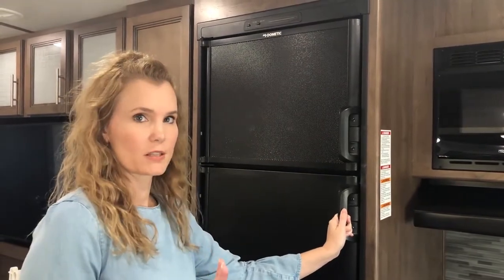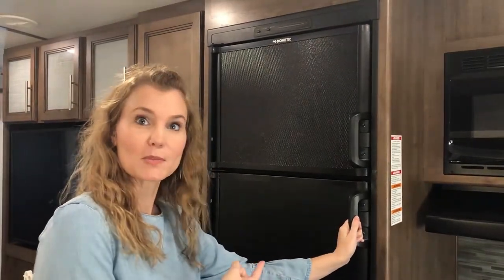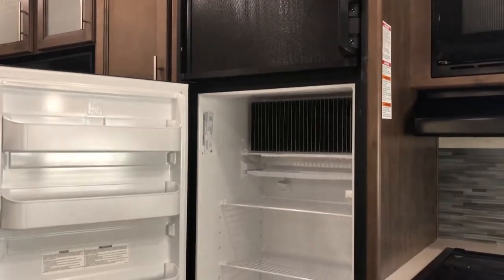And it doesn't have a full-size fridge, but we traveled for a year and a half in our travel trailer with 5 people with this size fridge, maybe even smaller. I think it might have been a little smaller. We were just fine. So take a peek in there. You can squeeze a lot in there.